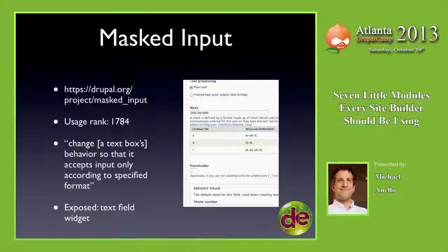For Drupal 6, it's really cool because you can pick the country, and then based on the country, it reformats your phone number properly with the parentheses in the right place and the dashes and everything. When that wasn't working for Drupal 7, I needed another solution, and I came across masked input, which is a really slick little solution. It uses a jQuery plugin called masked input, and it allows you to define an input mask for your text fields. It's much easier to demonstrate than to talk about, so we'll see that one in a minute. It's exposed as, again, an alternate widget for text fields.